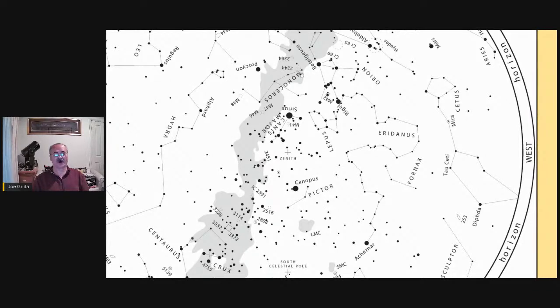Also high in the sky at the moment, almost overhead, we've got the really bright summer constellations of Orion the Hunter, with M42, the Great Nebula in Orion, and Sirius in the constellation of Canis Major, the Great Dog. We've also got Procyon here, which is the small dog, or Canis Minor.